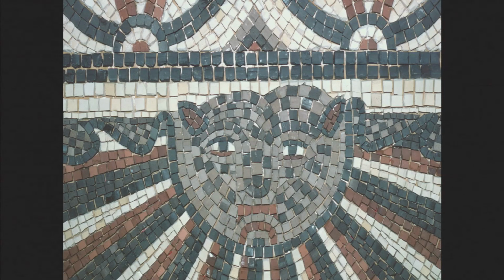Another feature, this is a reconstruction of a missing head, not the one we saw earlier, but it's the same sort of design. This is seen to be the head of a panther, which is a beast that's sort of sacred or representative of Dionysus, the Roman equivalent is Bacchus. But this is a very Greek floor, of Greek influence, to do with Greek mythology and Greek mysteries. And so Dionysus is really the better description here.